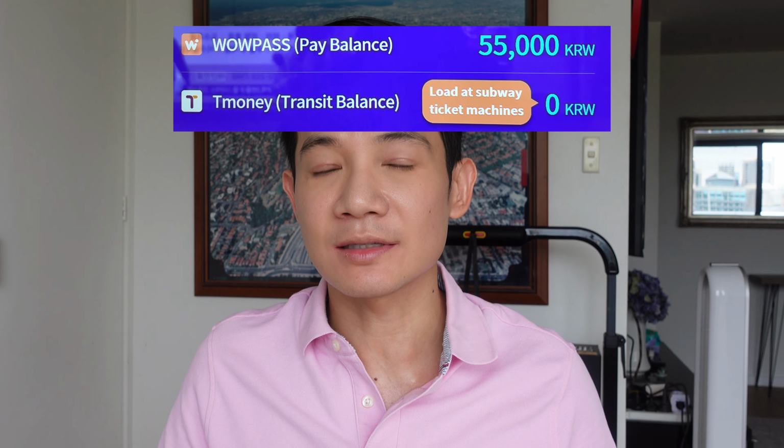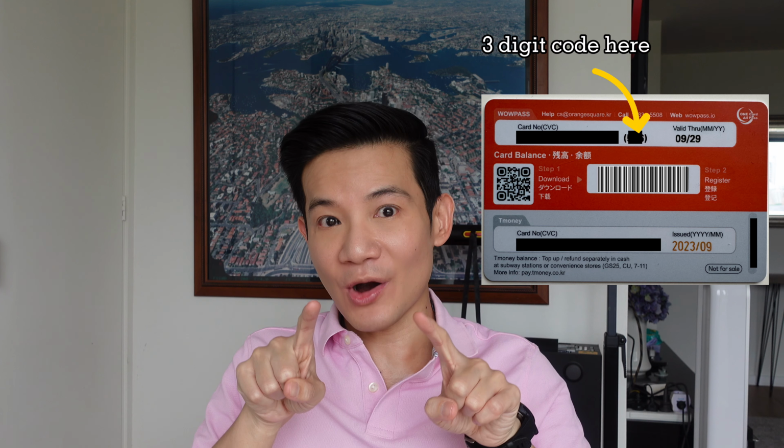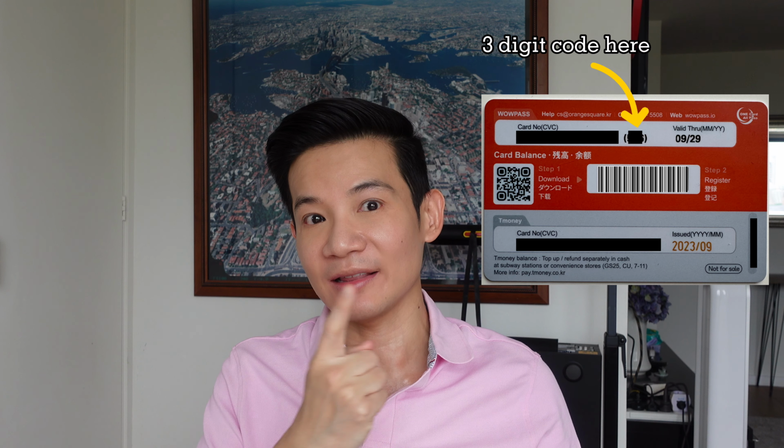If you've purchased your WOWPass via the reserve option, your WOWPass should already be set up within the app. However, if you purchase your WOWPass separately like me, you would need to set it up or link it to the app. It's fairly straightforward to do. Simply scan the barcode at the back of the card via the app, and it will then ask you for the 3-digit code within the bracket on the card that looks a little bit like this. Once you've entered in the 3-digit code, voila, your WOWPass card is now linked to the app.